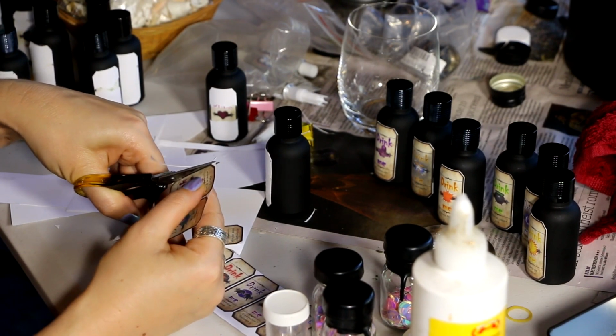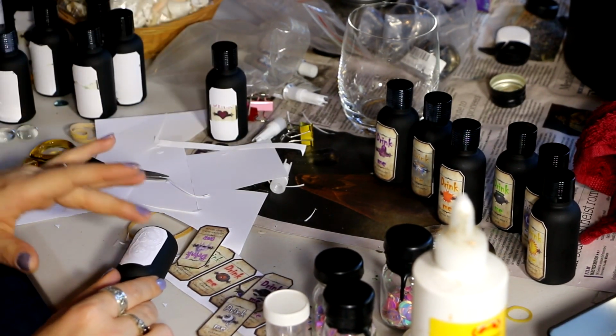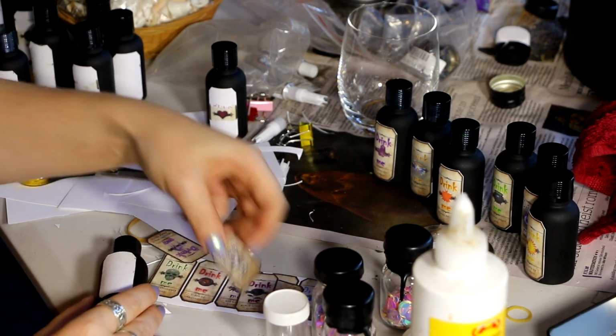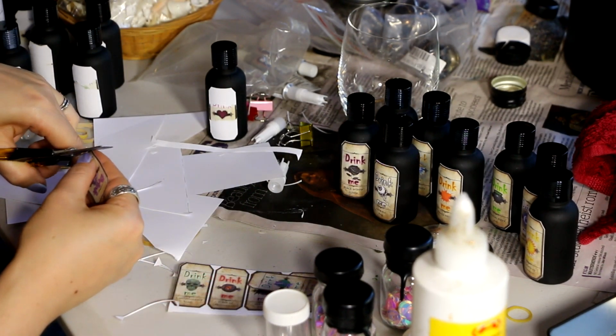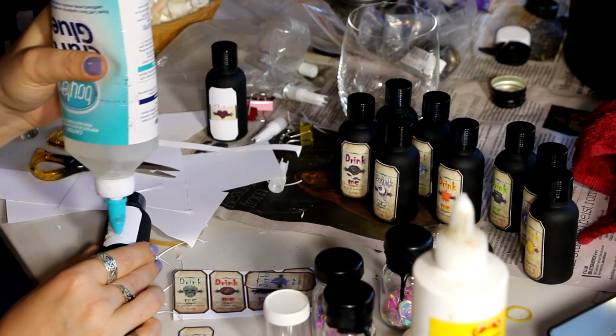Yeah, so because this paper that I'm using is much thinner than the photography paper, it just stuck down without needing any assistance to help it curve around. I really thought the magic tape would have worked, but it stuck too much to the paper.